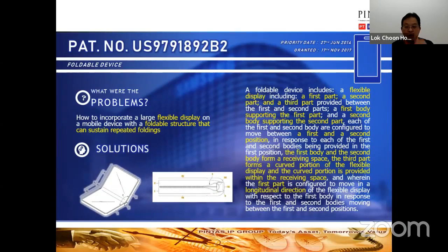For that, what Samsung has done is come up with a system where the display is broken into three parts. A first part, a second part, and a third part in between. If you can follow my arrow, you have the first part, the second part, and a third part in between. This is a flexible screen. The first part is supported by a first body, the second part is supported by a second body. When the first body and second body are clamped together, it will leave behind, if you can follow my arrow, a space here, a receiving space, so that the flexible display will not fold sharply. It will become a curved portion.